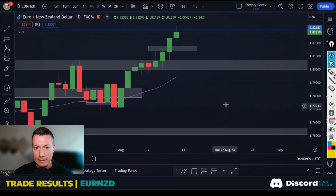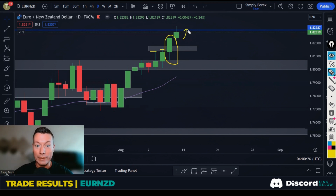And I liked this candle here because it broke the last highs of these candles, which tells us price will push up. And it did hit our target. We had a conservative target. It was a Friday, so I would have taken profit if I got in on this trade.